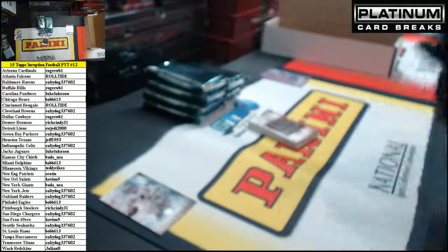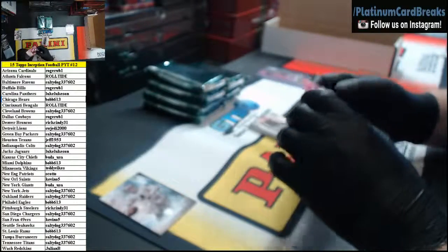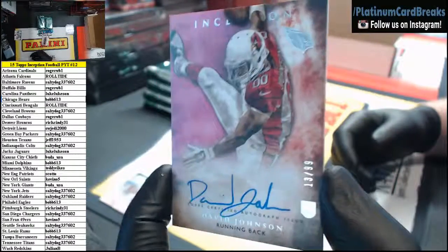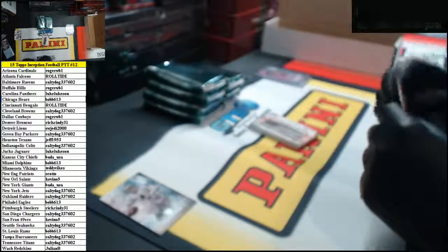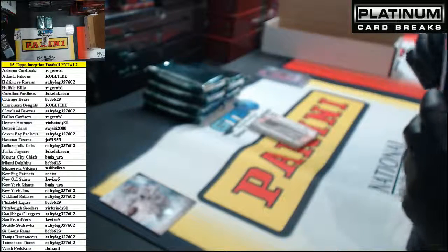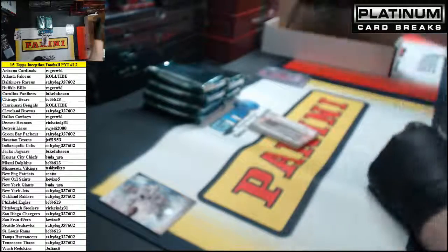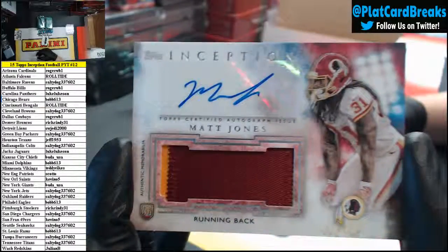What's up, Kevin? First hit up is David Johnson, 13 of 99 for the Cardinals. Going to Roger. Roger, you're on the board. I don't know what's up. I don't know who that is or what that is, Kevin. Two color RPA, Matt Jones for the Skins. Going to Julian B.